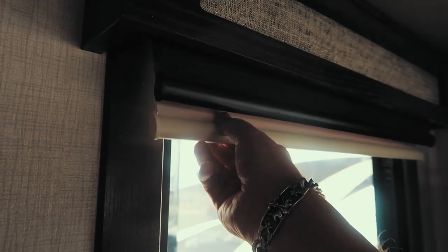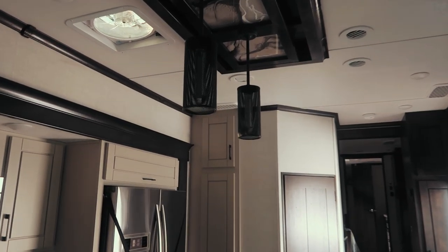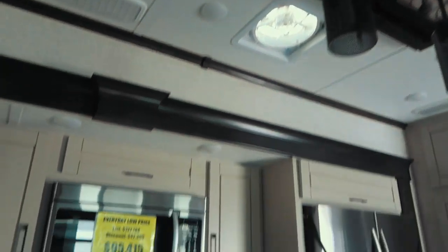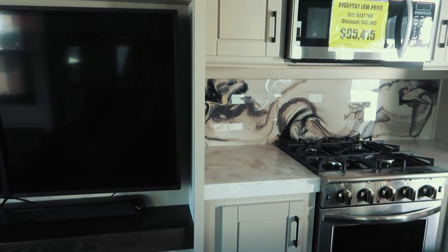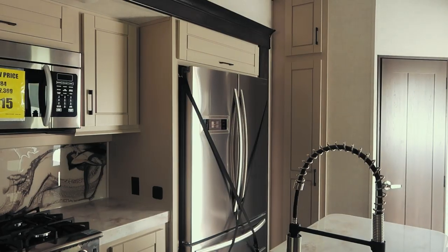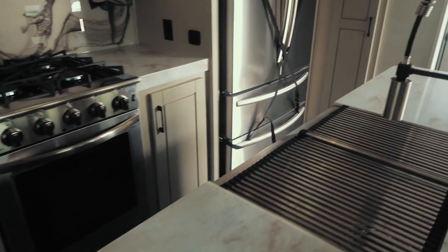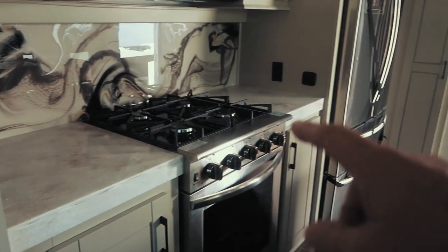Day and night shades here. These light fixtures, they look great, but they're going to get a lot of attention going down the road when it comes to vibration. Love the design in here. Lots of effort put into the backsplash and the countertops to tie everything together to look a lot more modern. You have a full-size residential refrigerator, French door at the top with a freezer at the bottom, double doors. That is very nice. So good cabinetry, good stainless steel.